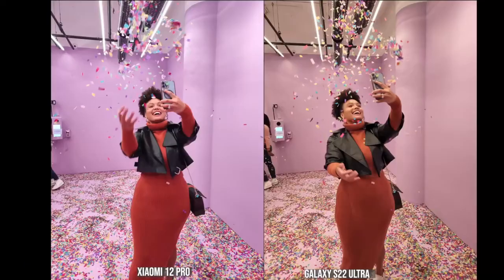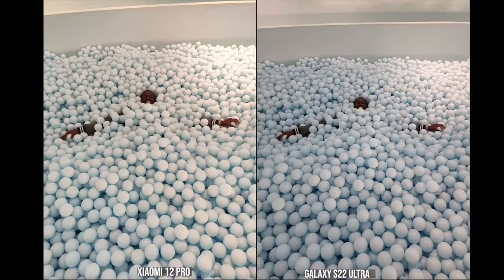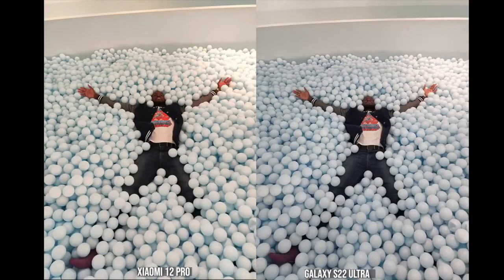But here you're going to see more of Xiaomi brightening and Galaxy trying to take the color lighting from the environment. But the Xiaomi image looks really nice, it looks really vibrant. I kind of like the Xiaomi image here over the Galaxy. Board fam taking photos in Color Factory. Now this shot though, with the multiple balls, the color blue, and the color is correct with the Galaxy, showcases more on the Galaxy image properly, and that's the proper color, but the brighter image comes from what Xiaomi delivers.